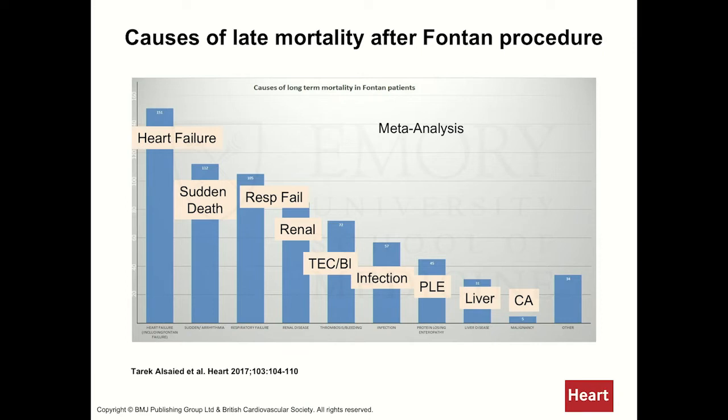This is why they die. And this is a meta-analysis of a number of different studies. But by far the most common cause of death is heart failure. And heart failure means a lot of different things, but when you actually look at failure of the single ventricle, where you have a low ejection fraction, this is the most common cause of death in the pediatric population, whereas many of the adults die with a normal ejection fraction. Sudden death is common. A lot of that is related to thromboembolic complications, so there's some overlap here.